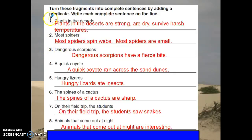So for example, we did 1 and 2 together, so you should start by highlighting with number 3. You're going to go in and highlight your verb. So I'm going to highlight have. I'm going to highlight ran, 8, are, saw, and are. Make sure that you're highlighting the original verbs that you used, not the ones that you changed to after correcting.